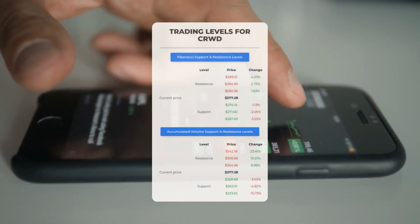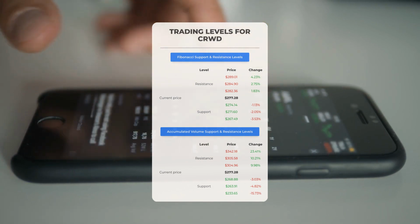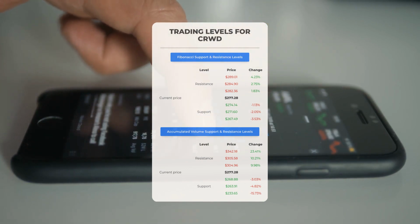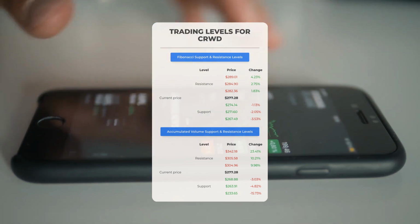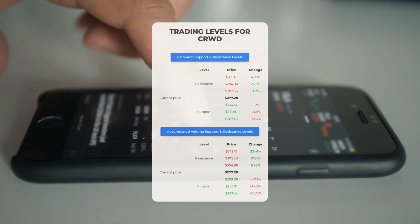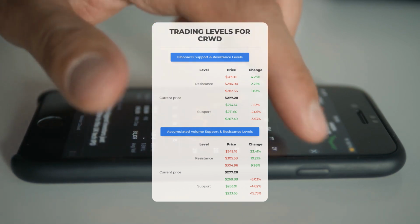Now let's discuss some potential day trading levels for CrowdStrike. In the event of an upward trend, the first resistance level for CrowdStrike is at $304.96. If you do not own any shares, you may want to wait for this level to be surpassed before entering a position. For those already holding the stock, this could be a strategic point to consider for swing trading.